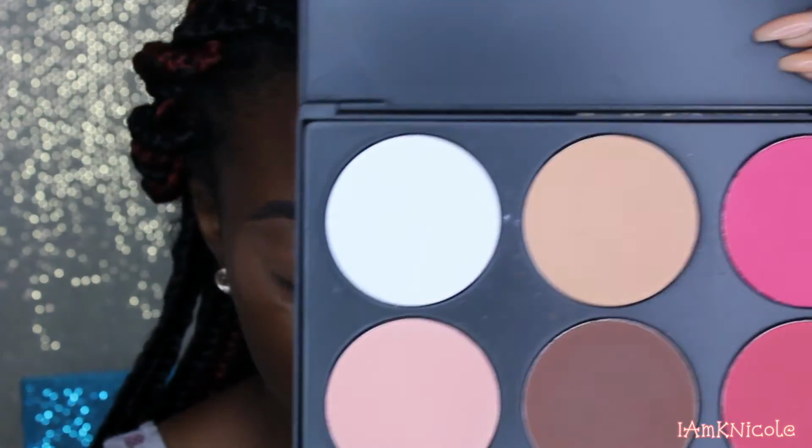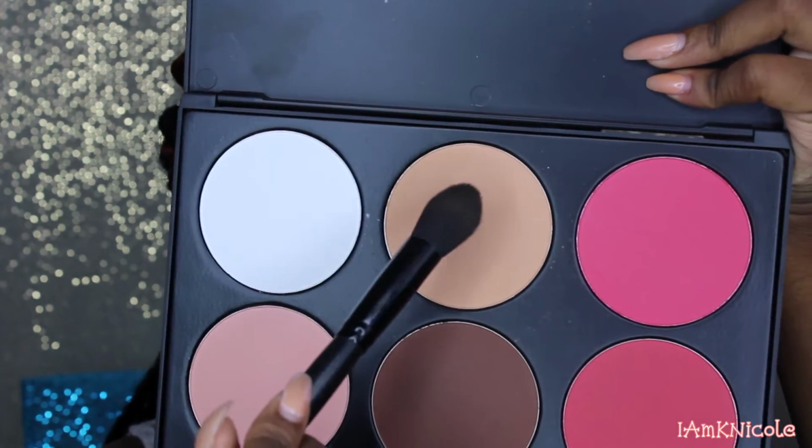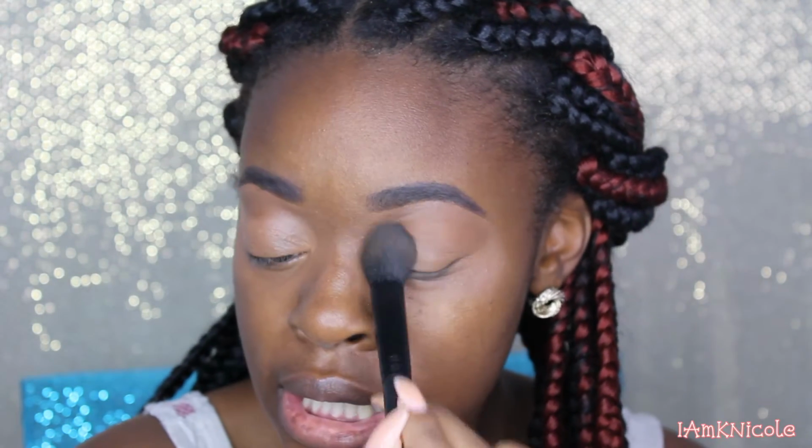Okay, so not too bad. It did the job. I mean, it covered most of my darkness. I can still see a little bit of it peeking through here, but for the most part that did a good job. I'm going to take my Beige Cosmetics Contour and Blush Kit and take the yellow shade right here and use that to set this concealer.